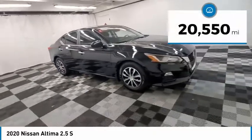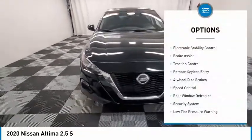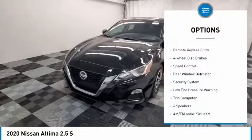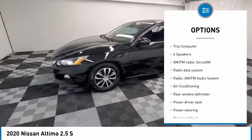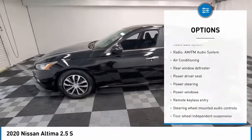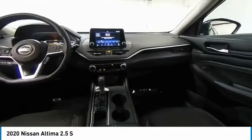This vehicle has less than 25,000 miles. Here are some of this vehicle's great options: electronic stability control, brake assist, traction control, remote keyless entry, four-wheel disc brakes, speed control, rear window defroster, security system, low tire pressure warning, trip computer.